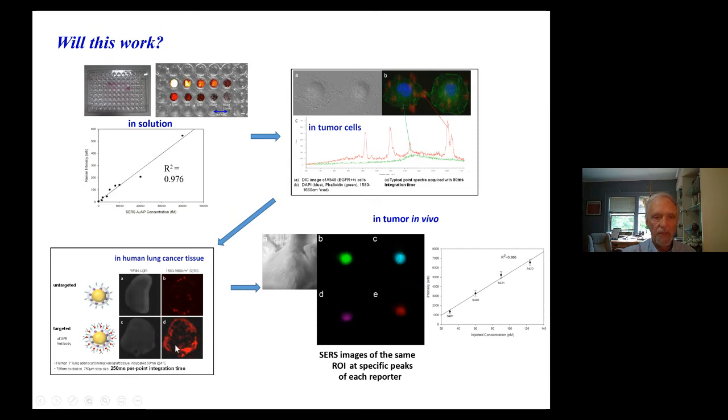If we take a piece of lung tumor tissue, this is from a patient, and we just dip it into these nanoparticles and wash it off afterwards, we see these nanoparticles bind to the surface of the tumor, so we know that the binding process happens.